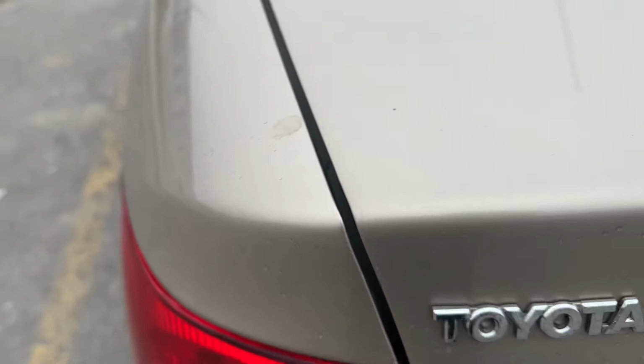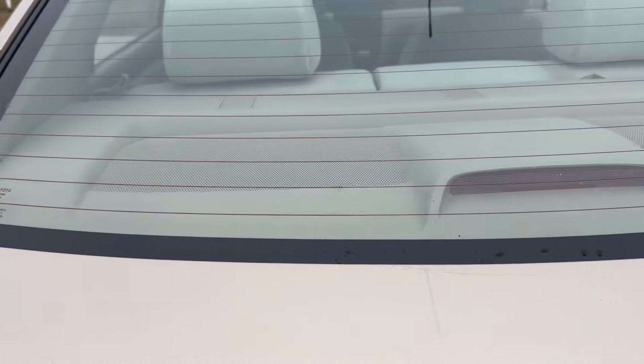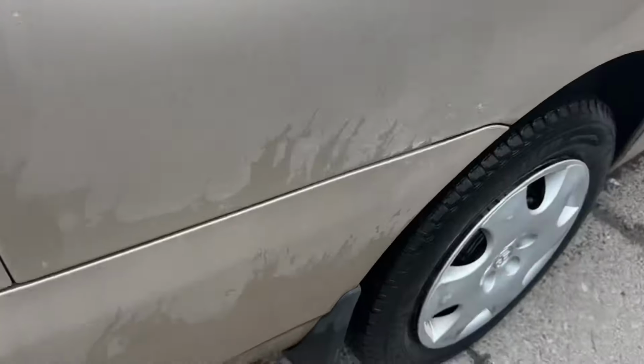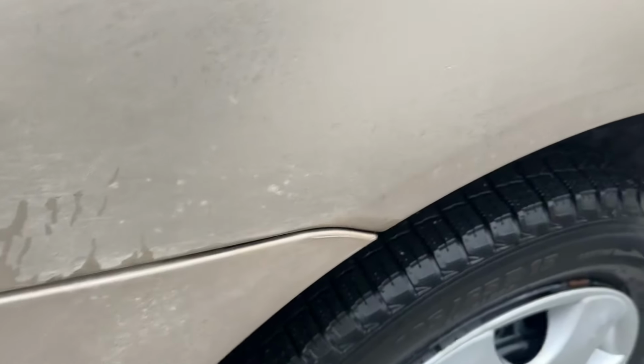It missed this here too on the back. Did not do that bad on the back window, you can see. Couldn't get a fist, which I'm surprised about, because it really got into the back. On the passenger side, wow, look at that, it didn't clean this here at all, which honestly really sucks. Missed this dirt here.